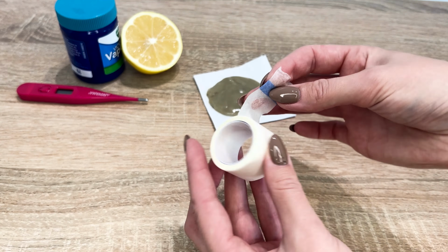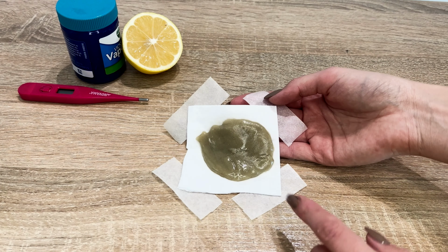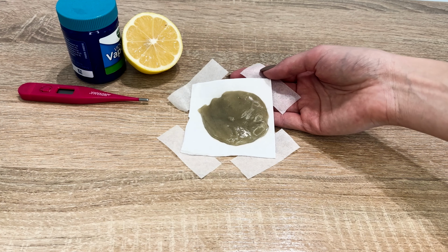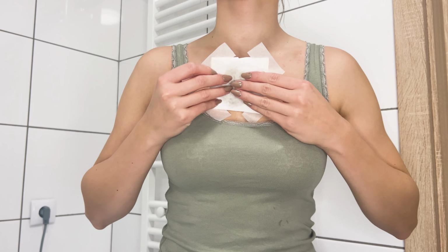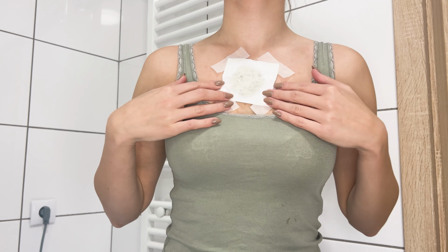Prepare bandage tape or adhesive plaster. Cut it into pieces and stick it to each corner. The compress will be ready. Stick it in the middle of the chest. Leave it overnight. Such a compress can also be used for children.